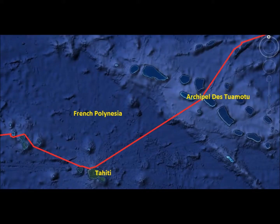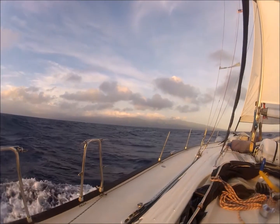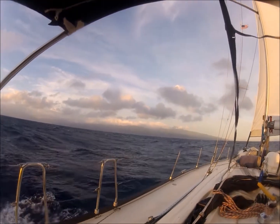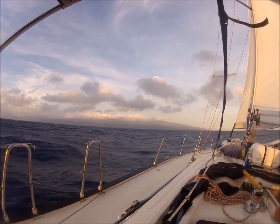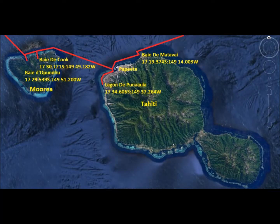Just over 300 nautical miles from the Tuamotus to Tahiti, and off our port bow is the island of Tahiti. We anchored in 4 separate locations between Tahiti and the island of Moorea.